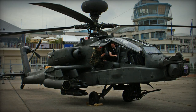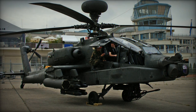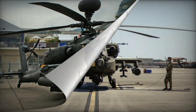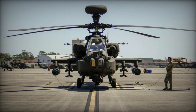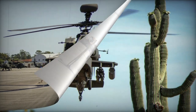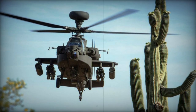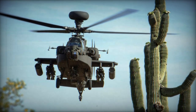Both crew members use various sophisticated sensors and systems for the detection and attack of targets. Their helmets have an integrated helmet sighting system. The AH-64E comes with a 30mm M230 cannon with 1,200 rounds of ammunition. It has 4 hardpoints on stub wings and can carry various missiles. Armament is tailored depending on mission requirements.